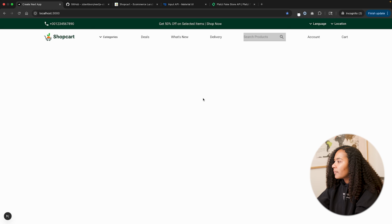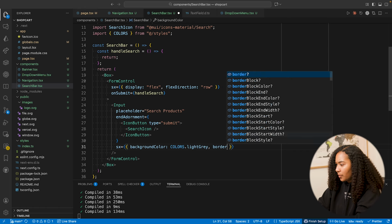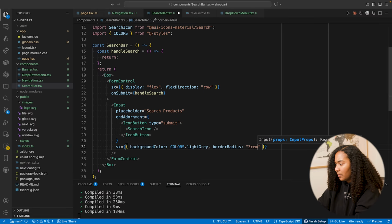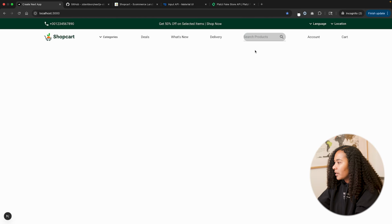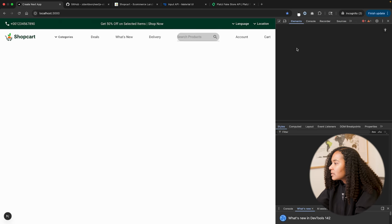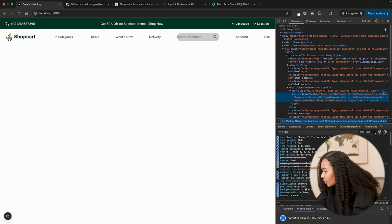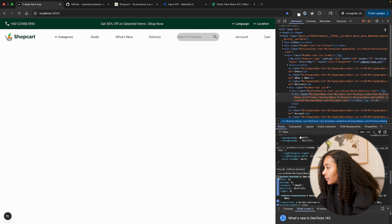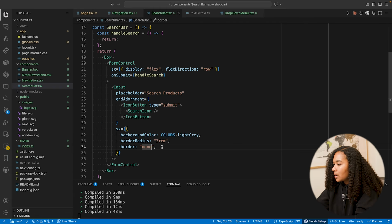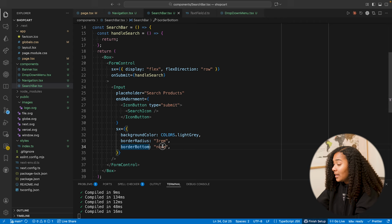Let's take a look at that. Not bad. And then we'll say border radius. We'll say 3rem. Cool, looking good. We'll say border. I don't know if it's a border, but let's try border none. I'm just trying to get rid of that line. Maybe not. What is that line? Border bottom. Okay, so I think I need to go border bottom none. Border bottom none. Border bottom hidden, maybe.